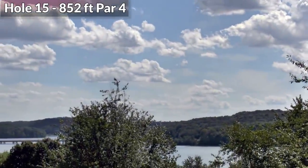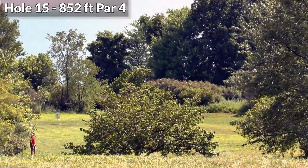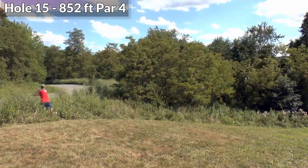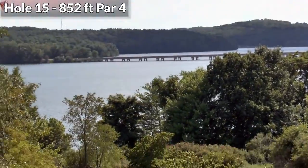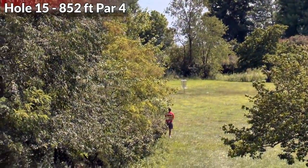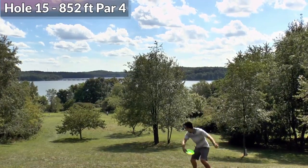I believe this one actually flipped, and I lost it in the air. Sorry, guys. A bit right. Yeah, he finishes pin high, but about, I'm going to guess, like 70 feet right. Fish also throwing a hyzer, but he had a blind look from being too far left, and finished left of the basket pin high. Paul McBeth throwing a Star Destroyer.